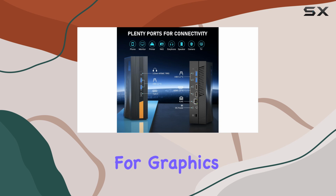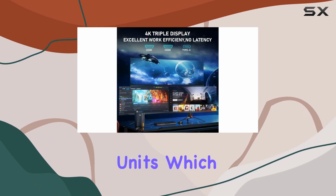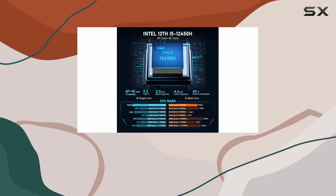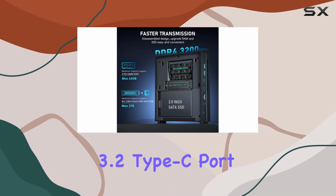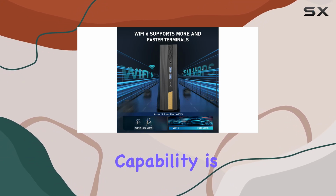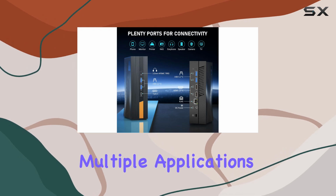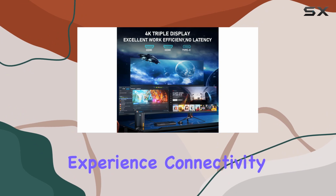versatile. For graphics, it relies on Intel UHD graphics with 32 execution units, which supports 4K outputs. This setup allows the connection of up to 3 displays via 2 HDMI ports and 1 USB 3.2 Type-C port, all capable of 4K resolution at 60Hz. This triple display capability is ideal for professionals who manage complex workflows involving multiple applications or for users who enjoy a panoramic gaming and viewing experience.